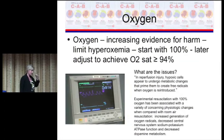Oxygen. Gosh, just when you thought that something could be sacred, oxygen isn't even sacred anymore. Here's the thing: after resuscitation, too much oxygen tension in the brain pushes it towards the formation of free radicals. And that can cause neurologic injury in areas that are compromised.